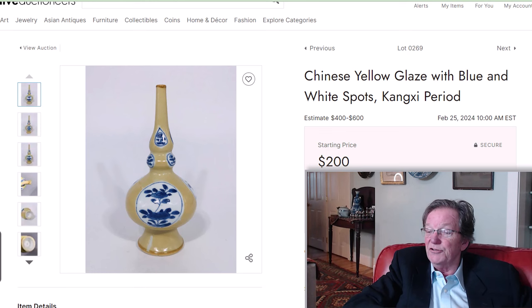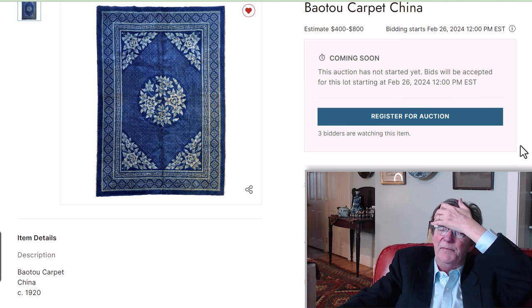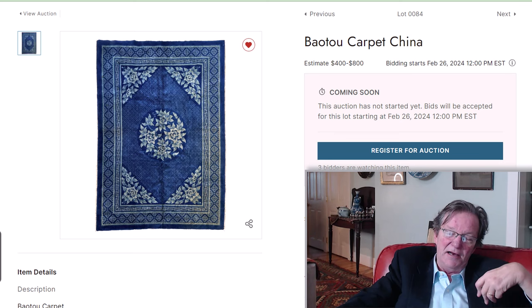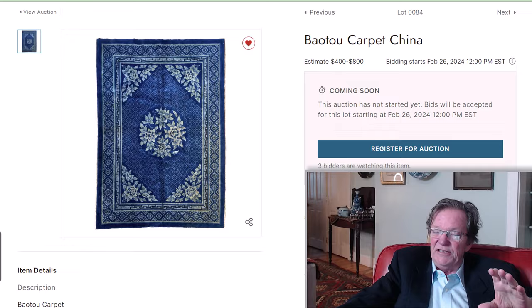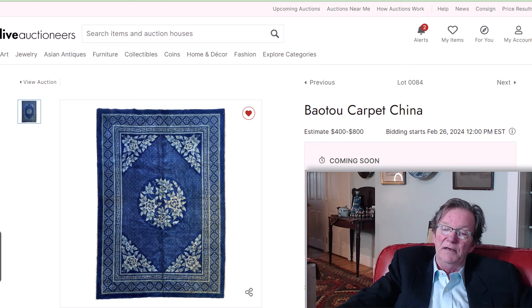All right. And then over to this. This is coming up. I have to fix this tomorrow on the Global Member pages, because when I look down here, I saw Bonhams London. This is very confusing. Up here it says ships from Marlborough, Mass, because it's being sold by Skinners. And Bonhams has to straighten this out because it's confusing to people. They're going to see these ads on Live Auctioneers and say, oh, it's in England. I'm not buying a rug in England and shipping it to America. And they don't bother to look up here and read the fine print under ships from. You're going to lose a lot of people that way. I think it's a bad way to promote their sales.